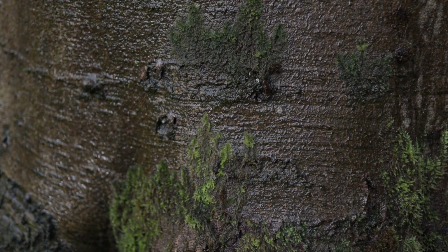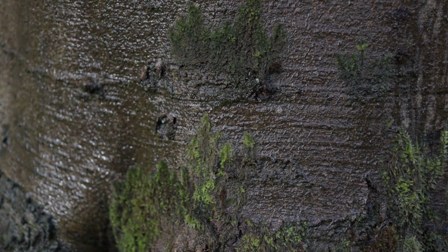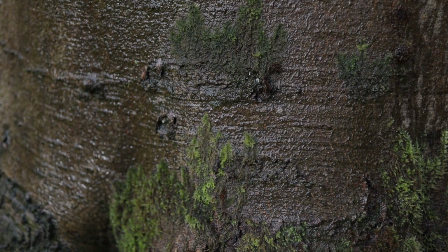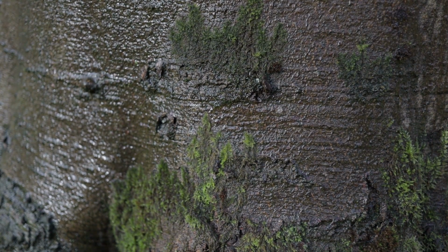I've got a nice bit of sheen. I'm using a polarizer again. This is where a polarizer absolutely comes into its own. They're worth their weight in gold, polarizers. I'm controlling that sheen across the scene, which is also enriching them browns and bronzes and the greens.